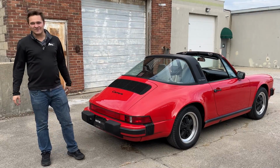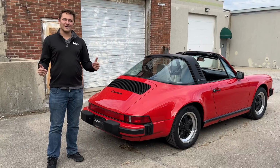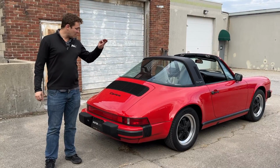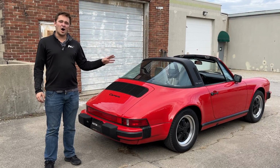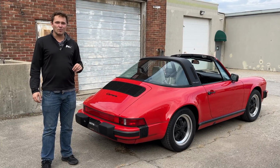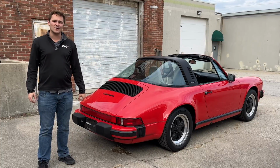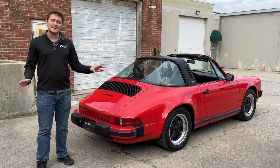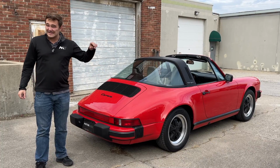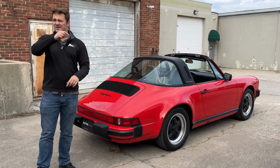The 1987 Porsche 911 is a pure collector car and driver's car, and we are very, very pleased to offer this car, as we have offered this exact same car once before, so we know this one very well. We're excited to bring this one back out to the market, as it is a true time capsule from the 1980s.